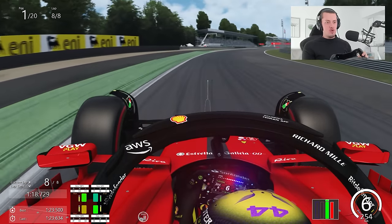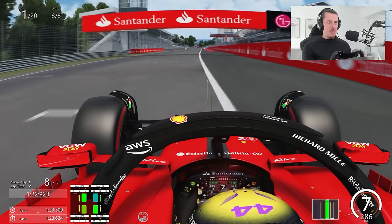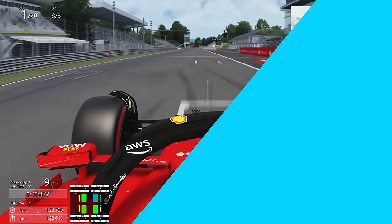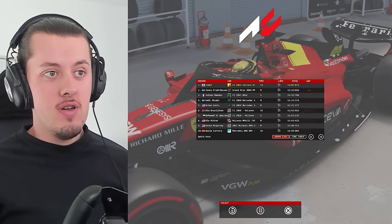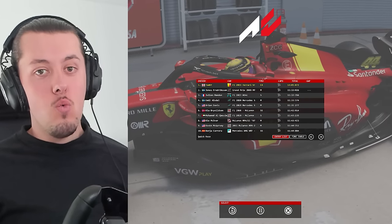Hopefully you enjoyed it. Two different circuits, two different races. This one though was a success, and we win as Lewis in red at Monza, beating his past cars in Formula 1. There we go, guys. Hopefully you enjoyed today's video and race. Regarding the other cars Lewis has driven, the victor was the 2009 McLaren, so make of that what you will.